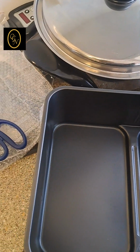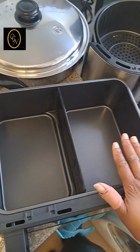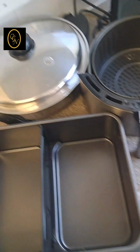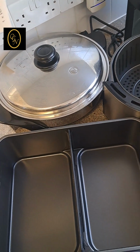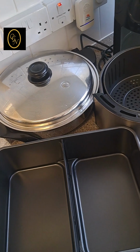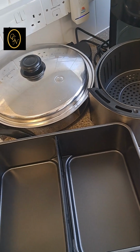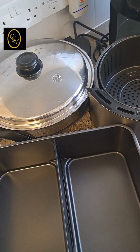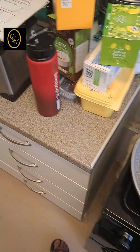But we're not going to be using it yet until the silicone trays come. I've already ordered it. I ordered it the same day when I ordered this, and it's supposed to be coming very soon. You can order this silicone from most shops, but if you're patient enough, you can get them from places like Shein, Temu, and AliExpress, because you can get them a lot cheaper and of very good quality. So now let me show you what I mean.